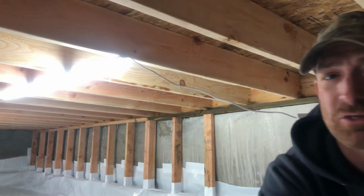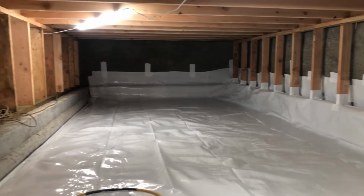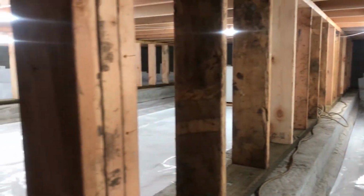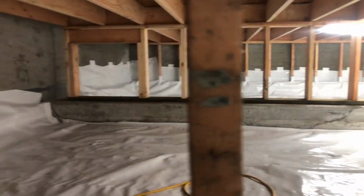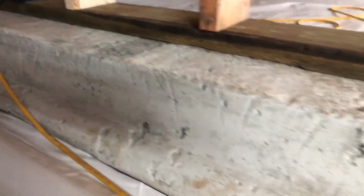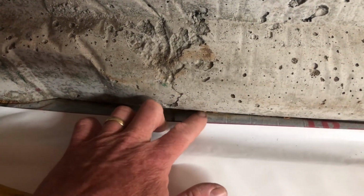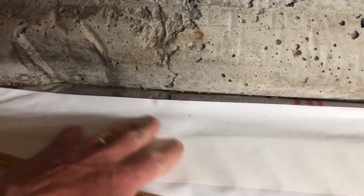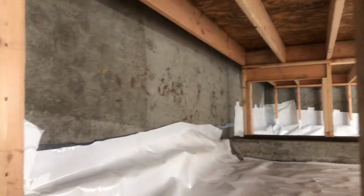So here it is, the finished product. It actually cleans up quite nicely. It's taped and sealed. You can see the tape here along the footing. There's the vapor barrier that goes underneath the concrete, and then this is the tape. It's like clean room tape or something, and then we're taped to that. Yeah, that's everything. Let's go over and check the dehumidifier real quick and see how that's faring since we got this all taped.